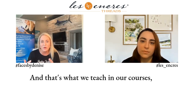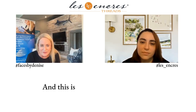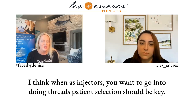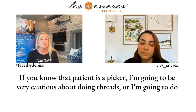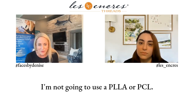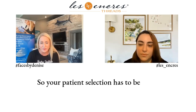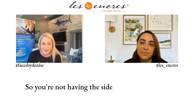And that's what we teach in our courses, not only how to place them, but we need to teach what we are going to do if we have a side effect, and this is how we're going to fix it. I think when, as injectors, you want to go into doing threads, patient selection should be key. If you know that patient is a picker, I'm going to be very cautious about doing threads, or I'm going to do the PDO threads that will dissolve in the skin faster. I'm not going to use a PLLA or PCL. If you have high mobility in a mouth area, then I'm going to use maybe a smaller thread, not a bigger thread. So your patient selection has to be good before you actually engage in the procedure, so you're not having the side effects afterwards.